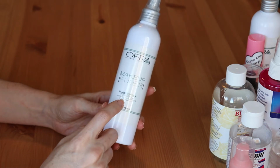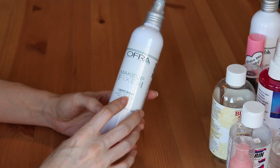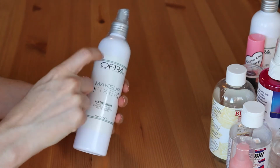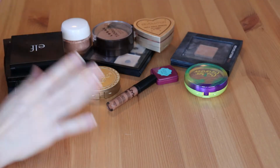I don't think I'm going to use it enough to make a dent in it even by the time we move home. So I will send this home, focus on those. It will probably take me a long time to use all of those up and that's what I'm going to do. Final answer. Okay, let's talk about bronzers.